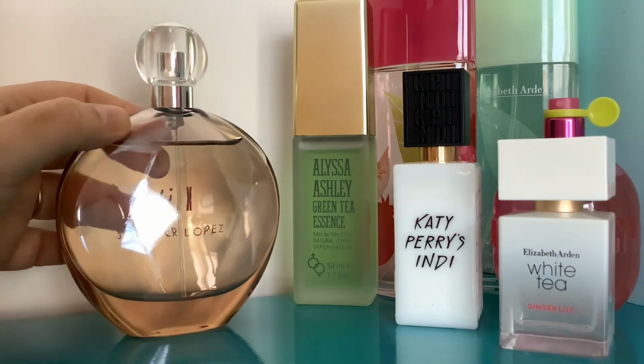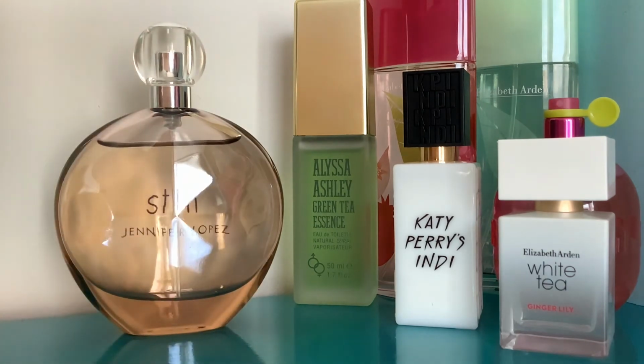So there's lots of other notes going on in this. I'll read them to you now. So top notes, Earl Grey tea, white pepper, mandarin orange, apple and rice. Middle notes, jasmine, lily of the valley, freesia, honeysuckle, orange blossom and rose.